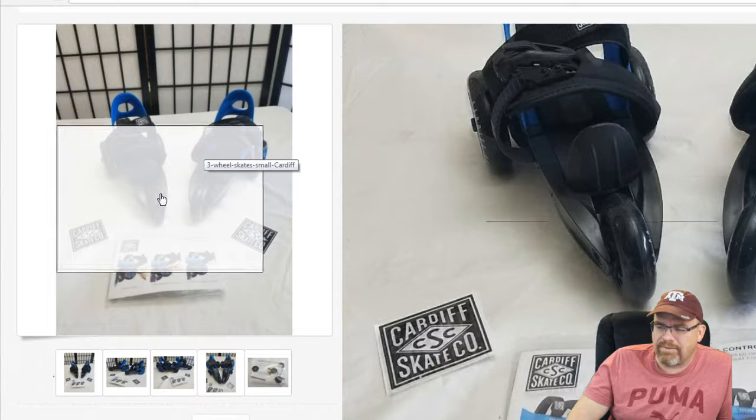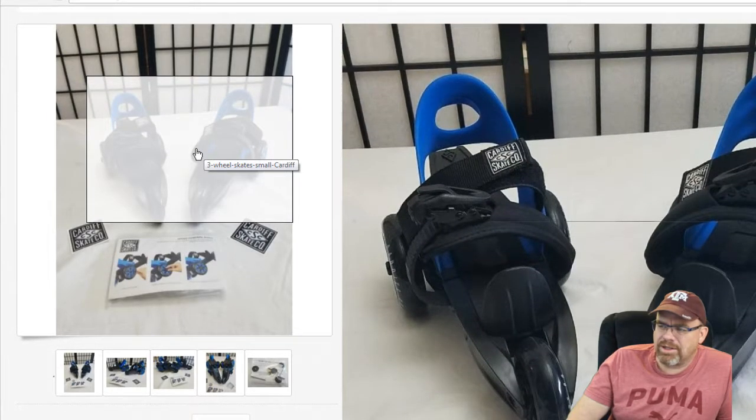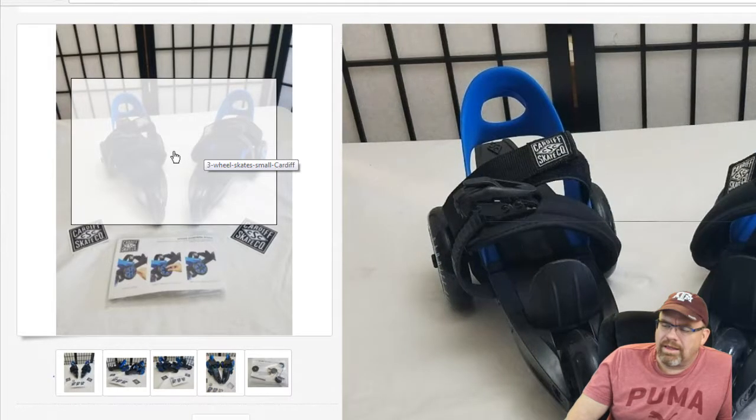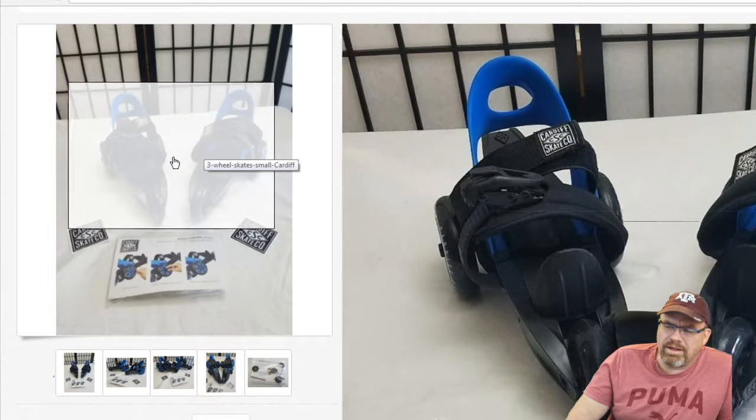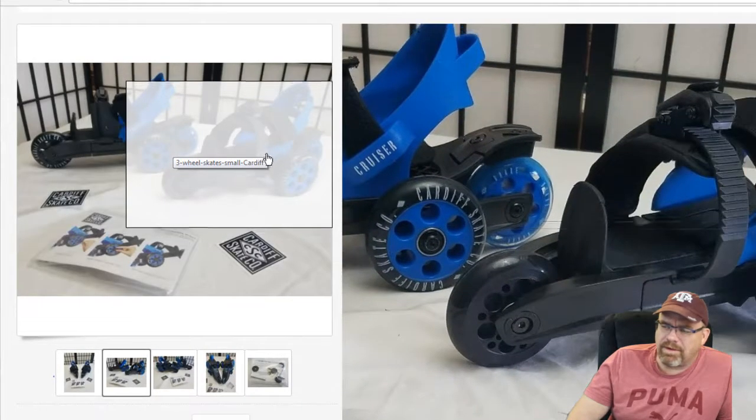These are these Cardiff three-wheeled skates. I bought quite a few skates at that auction haul, and that was over the summer. So really, I'm just glad that I was able to get rid of them.